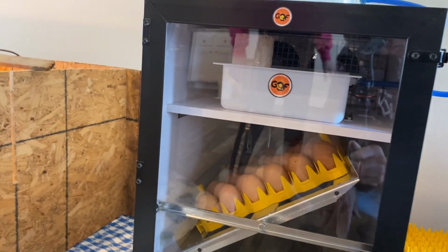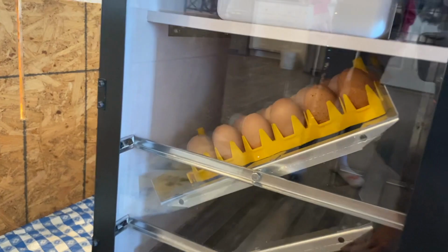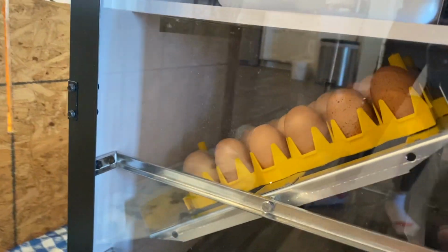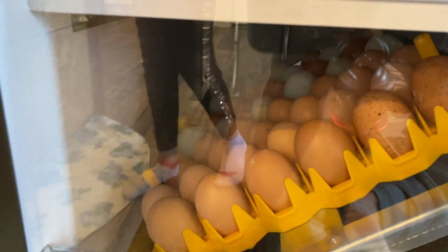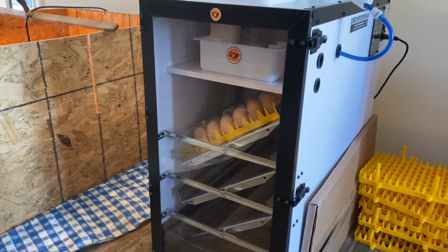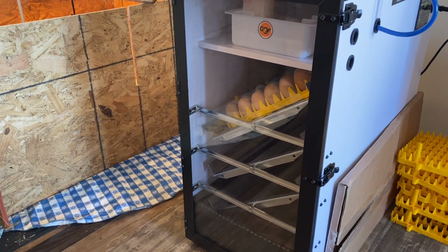And then we did a quick video on our GQF incubator. So we'll show you what we got going on here. We've got just one rack. We haven't had too many eggs. We've been selling a lot, but we've got one rack, so I think that's 48 eggs. We got some Easter eggers back there, which they'll be mixed with Bielefelder roosters because that's all we have right now. But those will be hatching out in March. Probably sell a lot of those. We may add some of the Bielefelders to our flock.